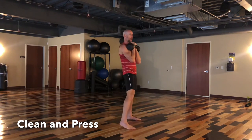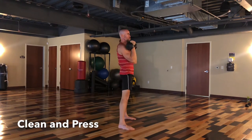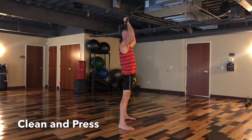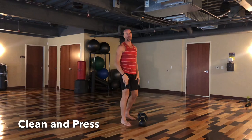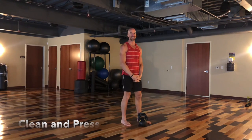So here's what it looks like from the side angle. Back swing, clean, press. So there you have it. That's exercise number four, the double kettlebell clean and press.